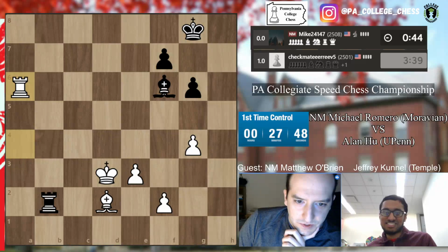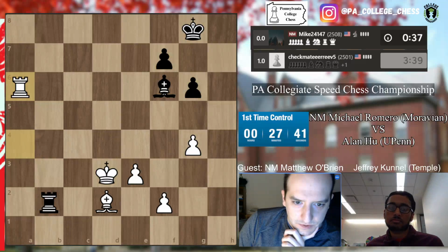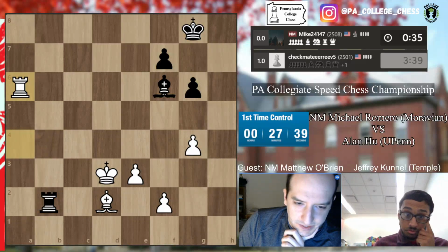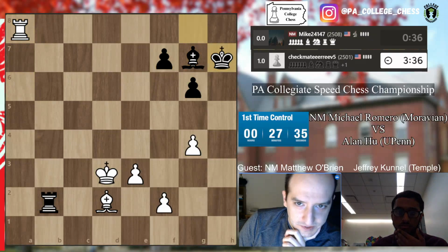Yeah, so Michael is starting to get a little bit low on time. I wouldn't feel that comfortable playing this with black, with this low on the clock. So what trades does black want? I guess black is pretty happy with any trade in this position, which is kind of nice.